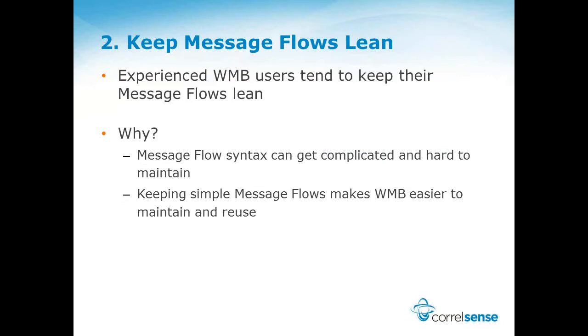So the next best practice is to keep your message flows lean. That came to us from a lot of experienced WMB developers and admins. Just keep the flows lean, focus on integration, aspect, and routing functionality. The easier and simpler the flows are, the more usable and manageable they will be. So don't forget that flows are integration. A flow is relatively an integration layer, code that can frequently be changed. And just keeping it simple will ease the knowledge transfer to other developers and make maintenance easier.